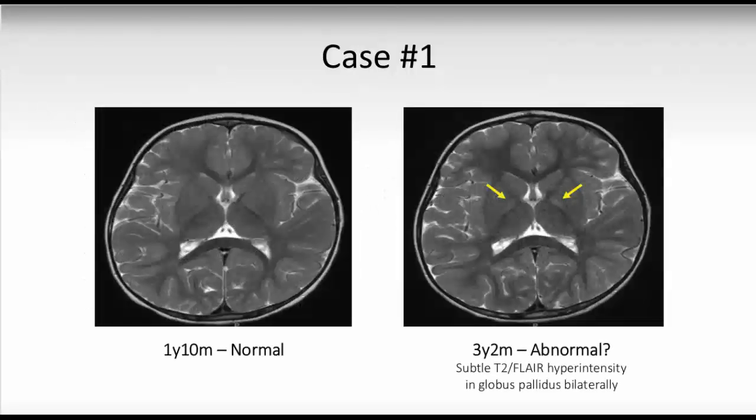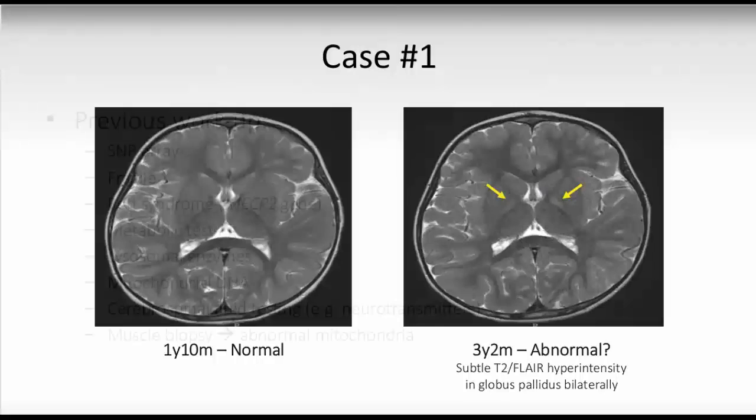So we initiated a workup, and one of the first steps we do in the neurology clinic is obtain a brain MRI. Her first MRI when she was 1 year, 10 months was normal, and her second MRI at 3 years, 2 months was slightly abnormal. There was some slightly increased signal in the deep part of her brain, shown here, highlighted with the yellow arrows, which is not a specific finding, but it did grab our attention.